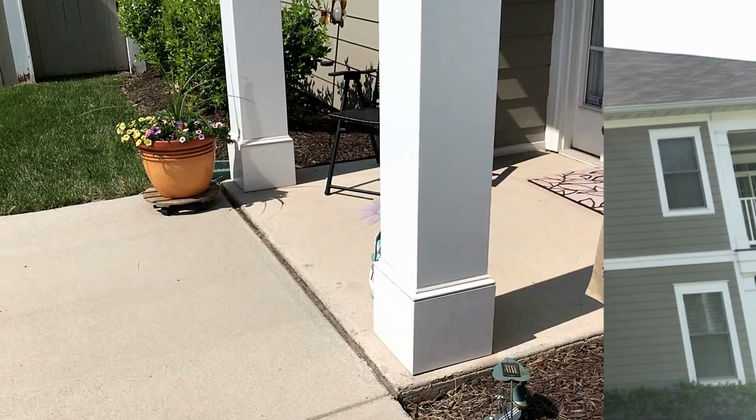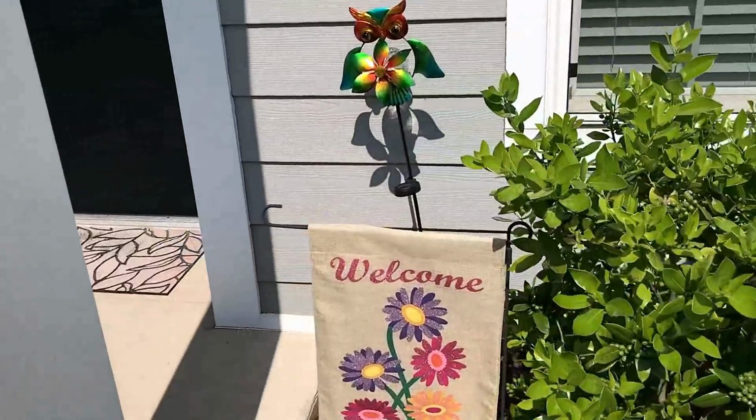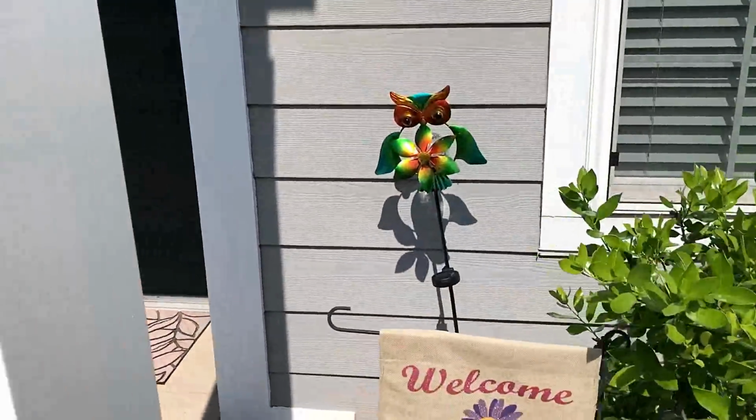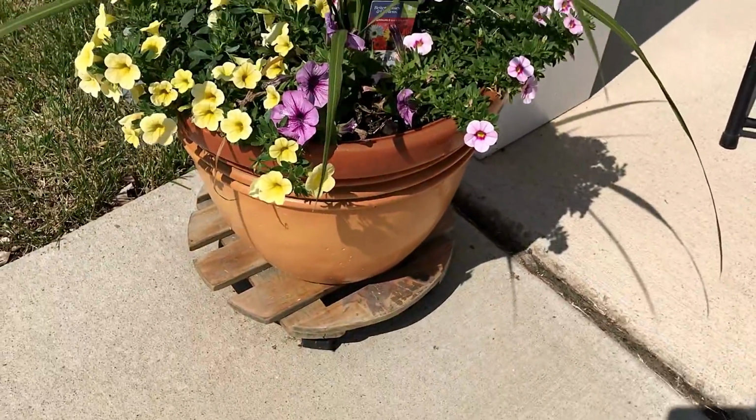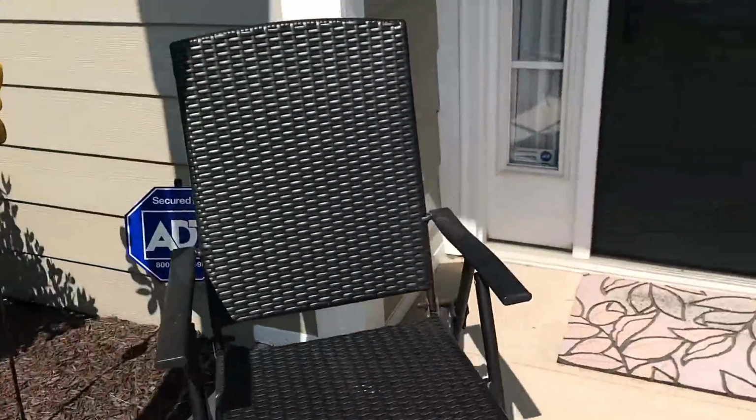But first I'll show you the outside and how she has her porch set up, so let's go ahead and get started. Walk up her walkway. It's really, really cute. She has this cute little welcome sign and her little owl. And she has her little pot that Lonnie did a couple weeks ago for her, and it looks so cute still. Her little art on the fence. And let's ring the doorbell. Let's see if she's home.